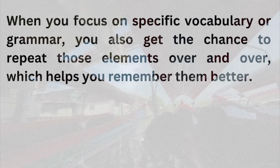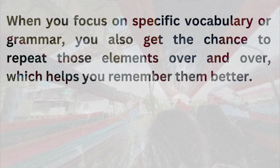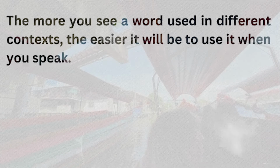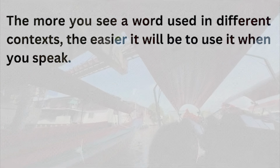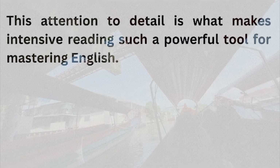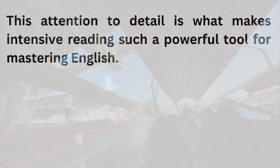When you focus on specific vocabulary or grammar, you also get the chance to repeat those elements over and over, which helps you remember them better. The more you see a word used in different contexts, the easier it will be to use it when you speak. This attention to detail is what makes intensive reading such a powerful tool for mastering English.